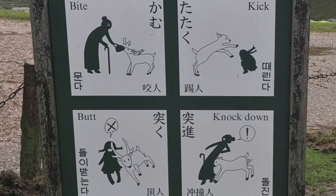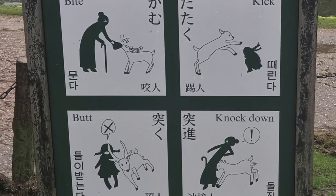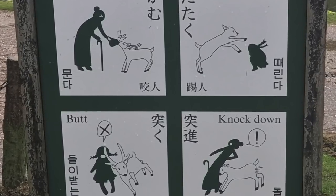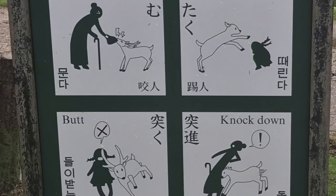Next is the next day, and I went to Nara Park, which is just a pretty park between some temples. And here's a sign that shows you what the deer can do to you. It's full of deer all over the place. They should have had a sign, though, warning the deer what people could do to them.